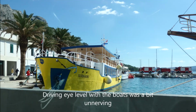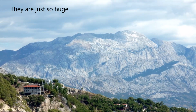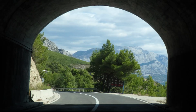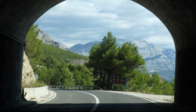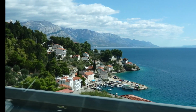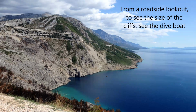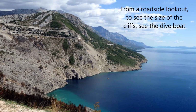Driving eye level with boats was a bit unnerving. They are just so huge. A beautiful spot to retire to. Look for this dive boat on the next picture. From a roadside lookout, to see the size of the cliffs, see the dive boat.